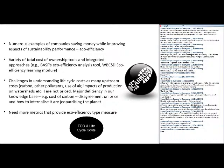And I think one of the key challenges in terms of cost is really understanding the true life cycle costs across a product system. We have inputs and outputs to the systems that aren't well monetized: carbon, other pollutants, the impact of production on watersheds. They're just not priced properly, if at all, and that's a major deficiency in our knowledge base when it comes to evaluating sustainability of products. So we need that, and we also need some more metrics that provide eco-efficiency type analysis, because businesses can use those metrics more effectively. And if you look at a lot of the standards and guidelines in terms of how we should measure product sustainability, they tend not to integrate the cost considerations very effectively with the environmental, and I think that's the direction we need to head in.